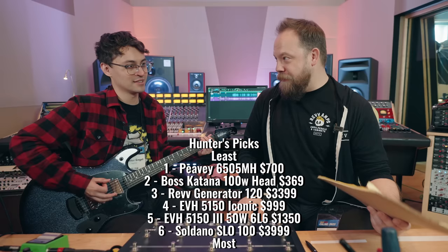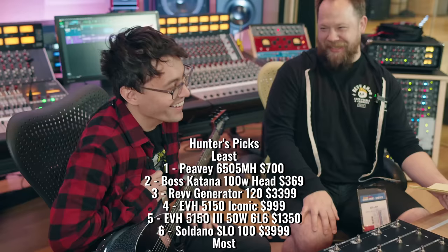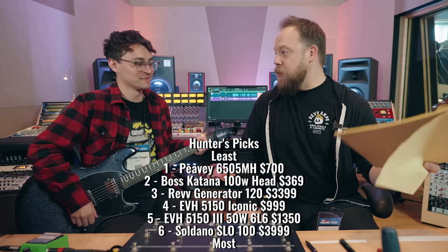Amp number 5. Iconic? It's the Soldano SLO-100. Really? Yeah. No wonder they don't want to work with me. Okay. Amp number 4. Wait, where did I rank that one? You ranked amp 6 as the least expensive. Nice. You didn't like it at all. No, I didn't. Amp number 4.